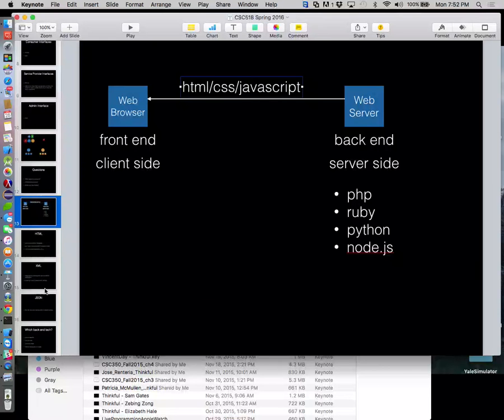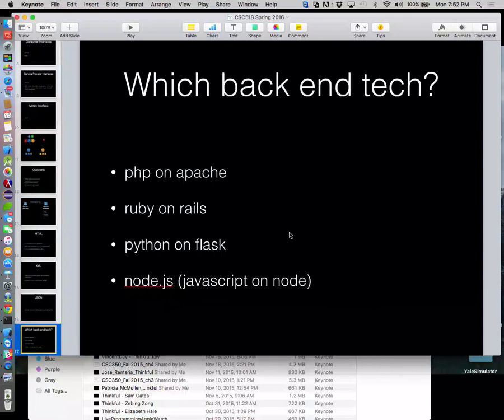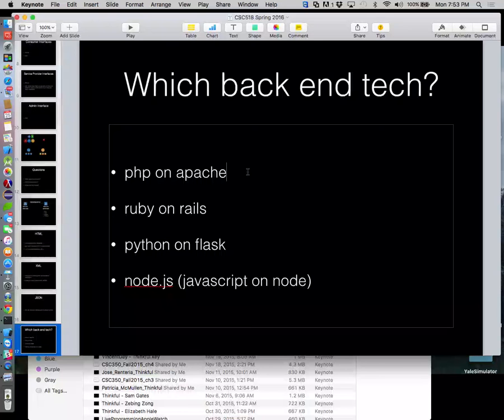All right, so we have four options here. So how many of you have heard of Apache before? Okay, one person, what's Apache? Well, I already said it's a web server, but tell me about it as far as a web server. Is it new? Is it old? Is it good? Is it bad? What do we know about it? Okay, so we could probably say Apache is probably the industry standard for enterprise level web servers.